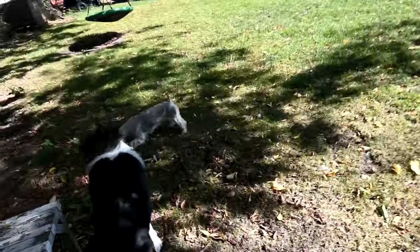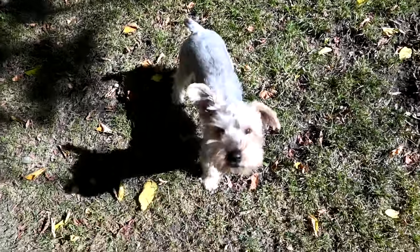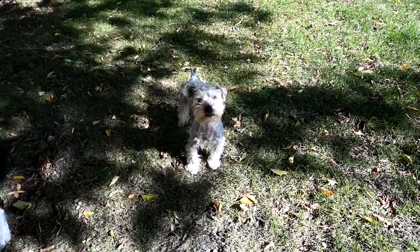But I was able to give Ellie a haircut, her fall haircut. Come here, Ellie. Sit. There it is. Her whole body. See it? She likes a whole body puppy clip. She's so cute. You're so cute.